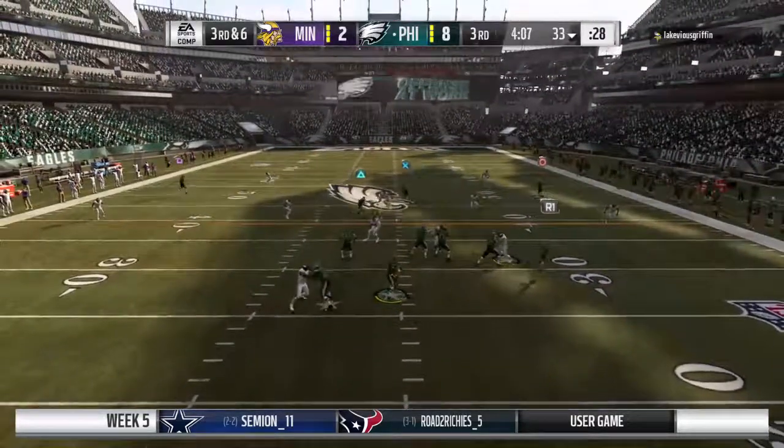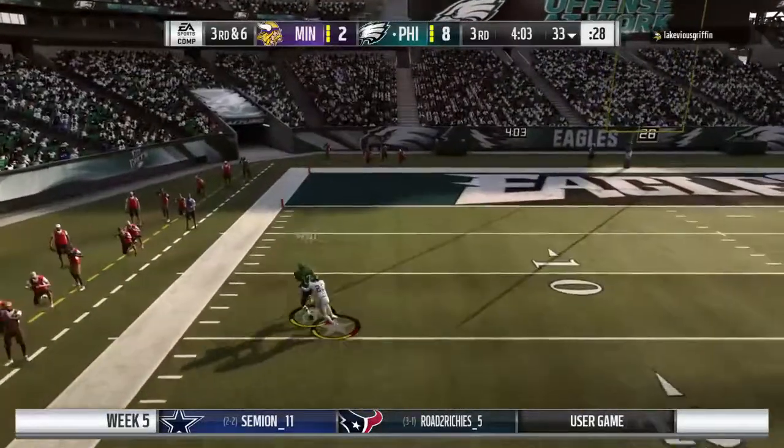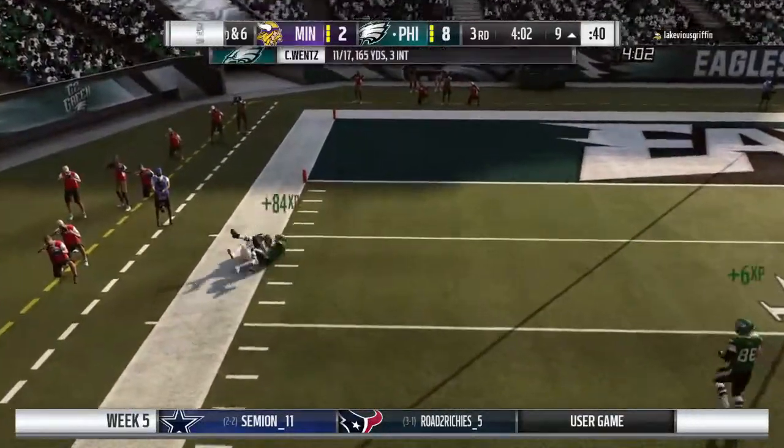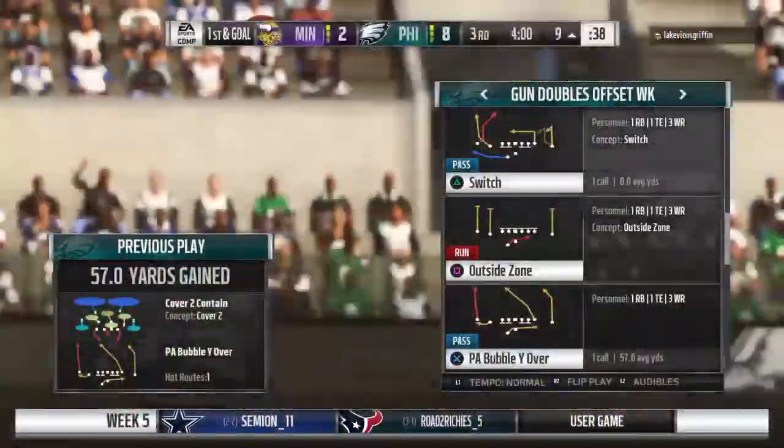On play action, it's Wentz. Gonna look deep for Jeffrey. This is caught inside the 15. They're able to convert on 3rd down, and that sets up a 1st and goal.